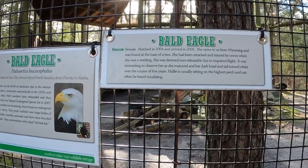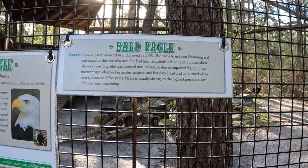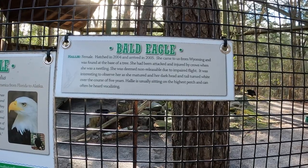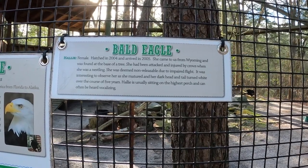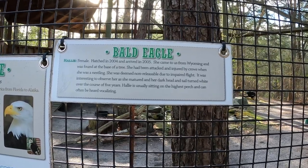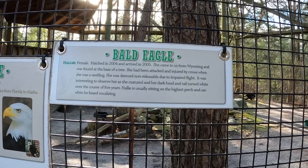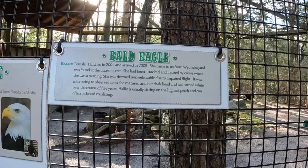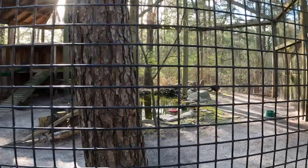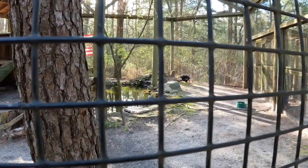Haley, female, hatched in 2004 and arrived in 2005. She came to us from Wyoming and was found at the base of a tree. She had been attacked and injured by crows when she was nestling. She was deemed non-releasable due to impaired flight. It was interesting to observe her as she matured and her dark head and tail turned white over the course of 5 years. Haley is usually sitting on the highest perch and can often be heard vocalizing. And there she is. She's eating a little yellow chick.